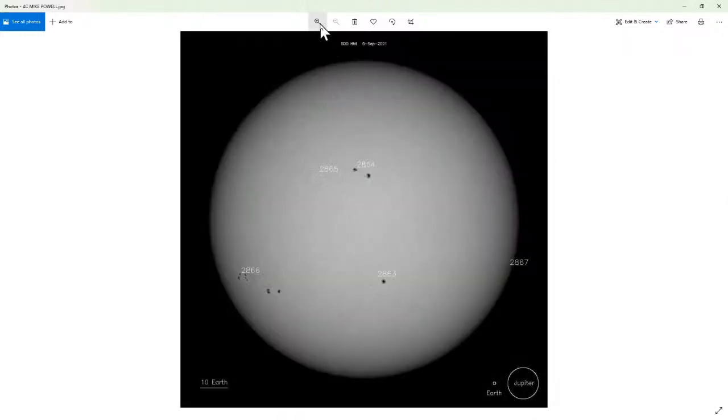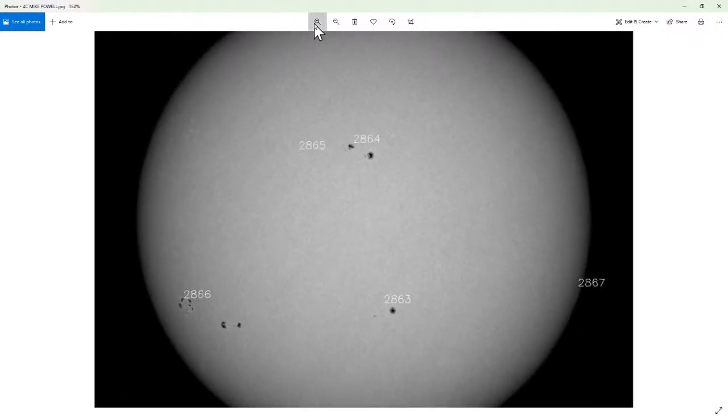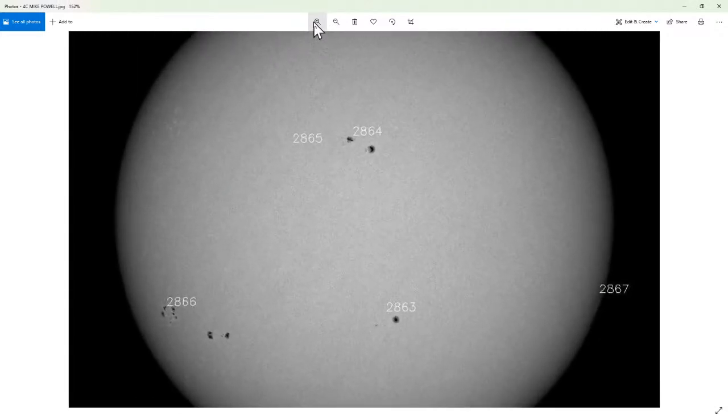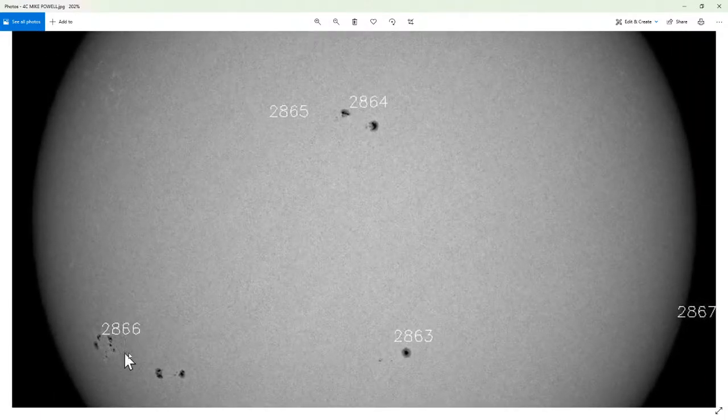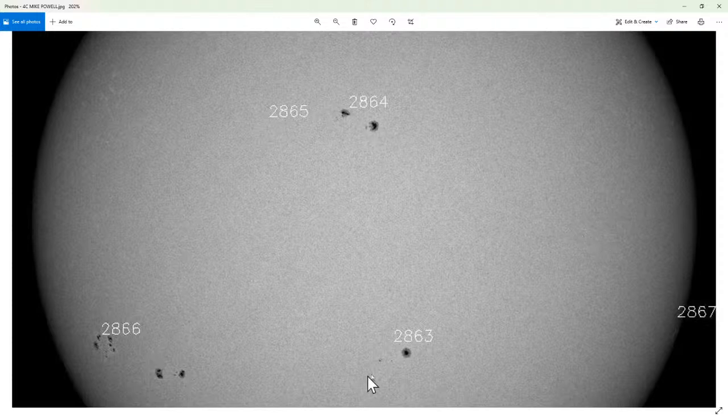But it's still really hard to focus. So that's a Soho shot there, yeah. Wow, look at the activity. Isn't that wonderful? It's crazy. This has all happened just getting within a few days. Yeah, and those are about the size of the Earth. Exactly, right.